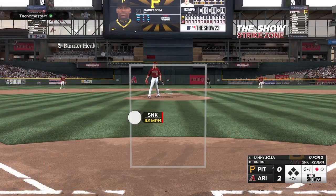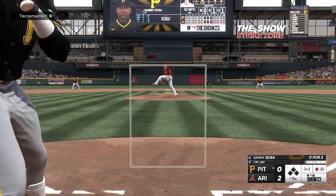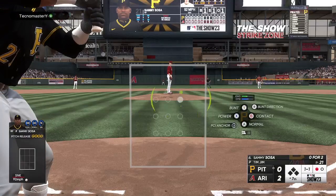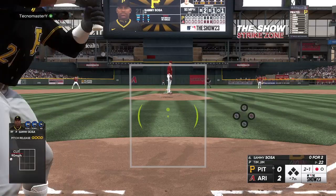Sosa stands in now and watches strike 1. Some guys are just more confident they can track that first pitch out of the hand of the pitcher. They don't care if they fall behind 0-1. 1 ball, 1 strike. That hits the dirt, and that is ball 1. And 2 balls, 1 strike, inside.